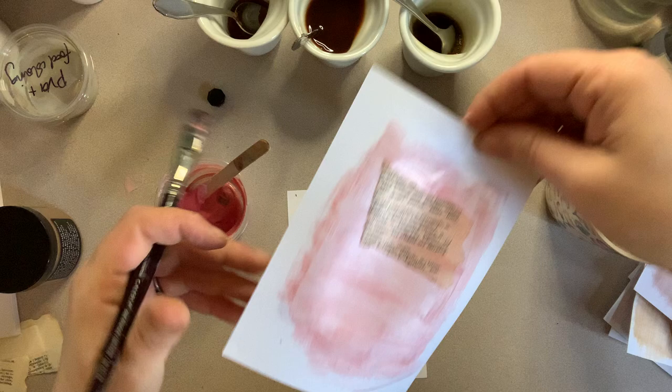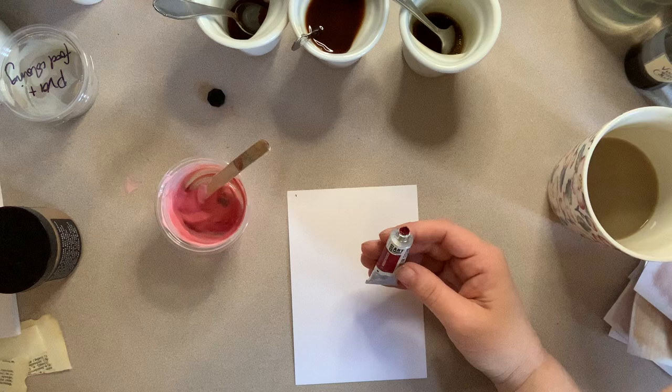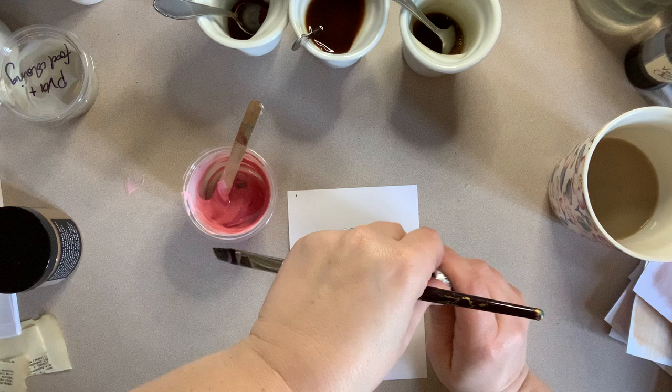It's like a dark red. What's it called? It's alizarin crimson. Just a tiny bit with some matte medium. So that gives you a red sort of thing. Let's put that one away. Okay. So I would like to see.